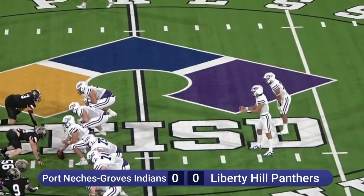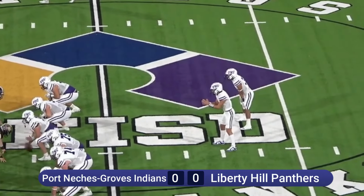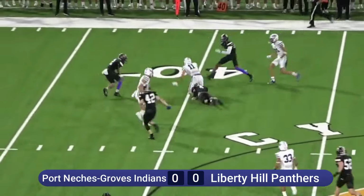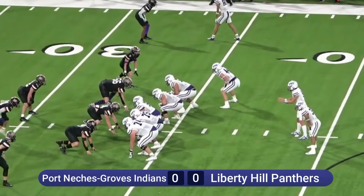3 receivers to the far side, none to the near. Bailey, hard count, jumps, no snap. Handoff, right side of the field, play action. Caught by Adams at the 40-yard line. Gets tripped up there, brought down there. Ran the ball a lot this season, I would not be surprised.